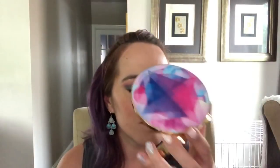All right, I'm gonna show you guys one more palette, another one that is brand new to me. I have never used it even once on my eyeballs. So maybe I should use this one before blowing a bunch of Ulta points on another new palette. And I am talking about the Tarte.